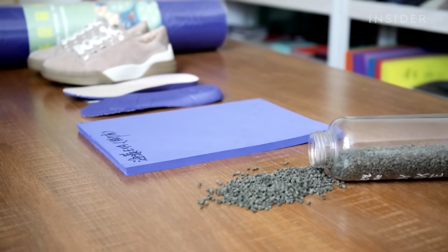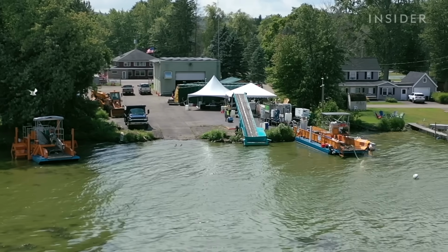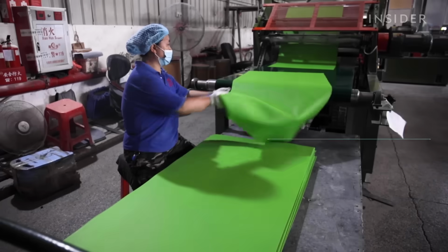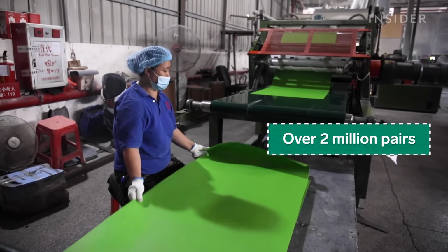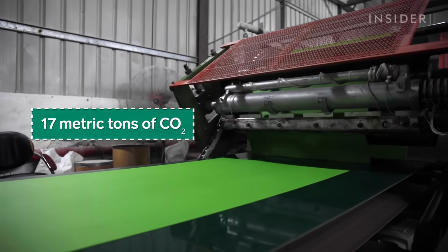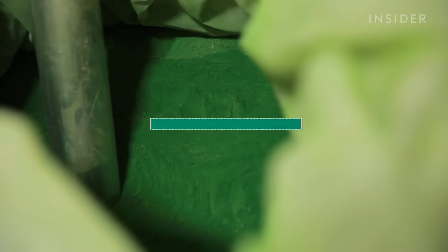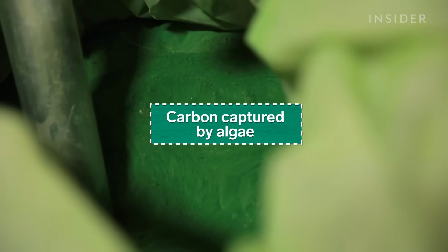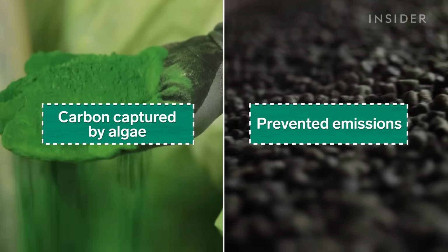Ryan says each pair of sock liners kept about 8 grams of carbon dioxide out of the atmosphere and cleaned about 17 liters of water. Dr. Scholl's Shoes has made more than 2 million pairs of sock liners since it started working with Bloom, which the companies say kept about 17 metric tons of CO2 from the atmosphere. That number includes carbon dioxide removed from the air by algae and emissions that were prevented by using algae in place of plastic.